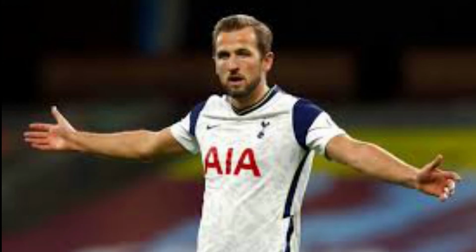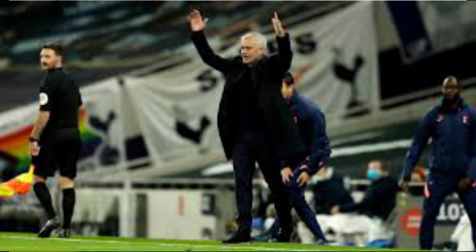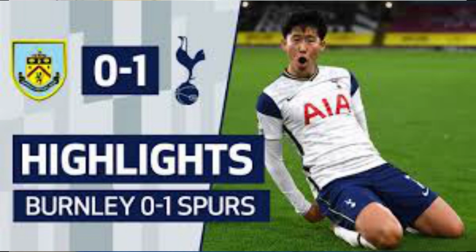Earlier, Kane had been involved in a clearance off the line in his own box. What a player this man is. But that was about it. A better performance by Burnley, certainly, but Spurs are made of stern stuff these days. I think Mourinho's coaching is now coming through, and they were full of themselves at the final whistle. Full-time score at Turf Moor was Burnley 0, Spurs 1.